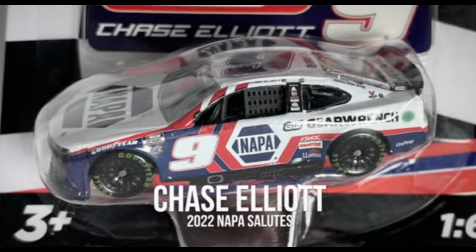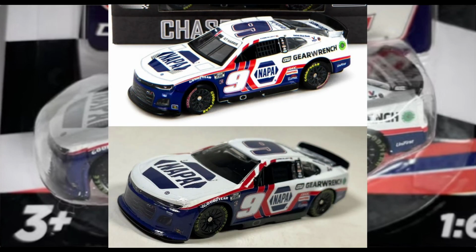But back to the actual car. Here it is in the package, of course, how Lionel releases it, I guess. And then here's a picture of the actual car in 1/64 scale. Now, the top of that picture is EL. That is the EL mold. And then on the bottom is the PTC mold, which everybody hates. So a few differences I can tell from here.